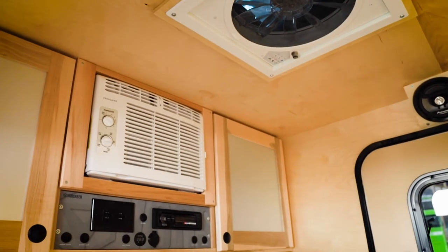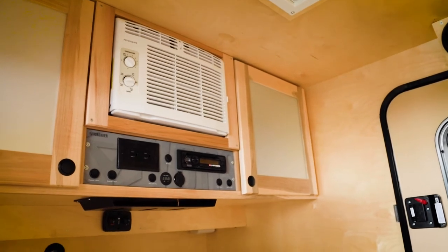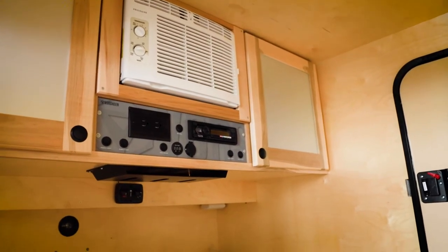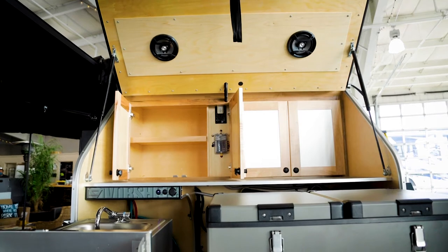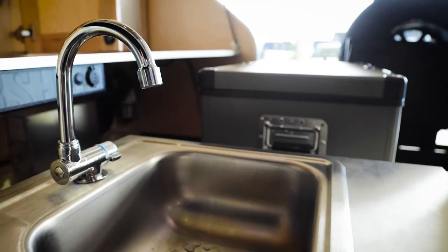It's got a propane water heater, it's got an air conditioner, dual battery system with solar panels. This trailer has everything you could ever want. It even has a full kitchen. The kitchen includes a 12-volt fridge, a super nice two-burner stove, and a sink at the back of the unit.